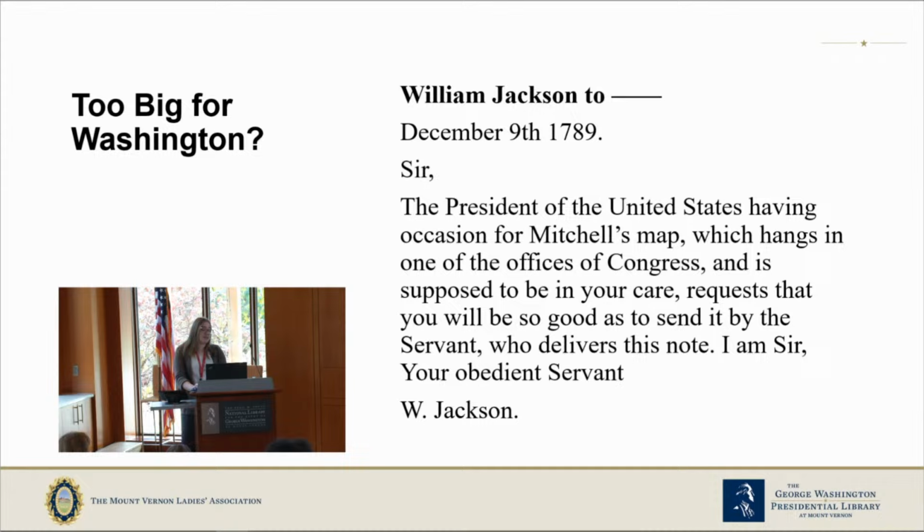And in fact, what we can see is that when he wanted to view it, in 1789, when he was president, he sent his secretary over to say, hey guys, I need to take a look at the Mitchell map. Can you just hand it to the servant and bring it over to my house? And so now I have this mental image of whoever this poor person is, running through the streets of New York, carrying something that size, that's been taken off the wall of Congress, and breathlessly getting it to Washington's house. And he's like, thank you. That'll be all.